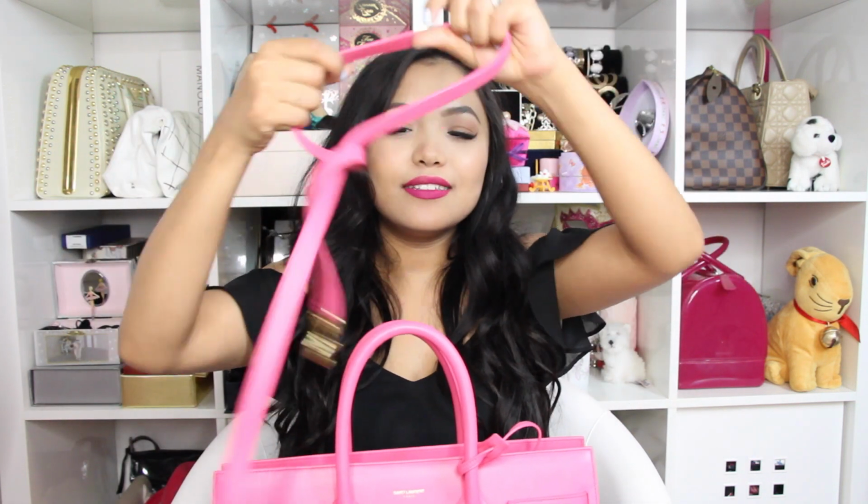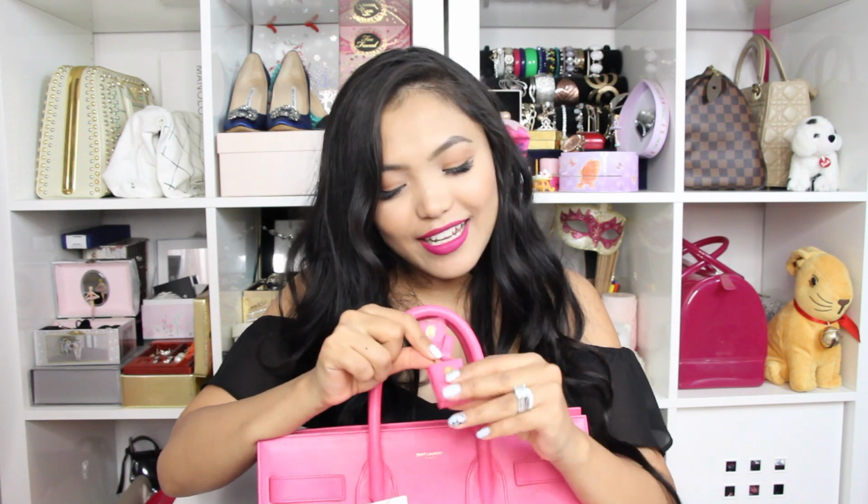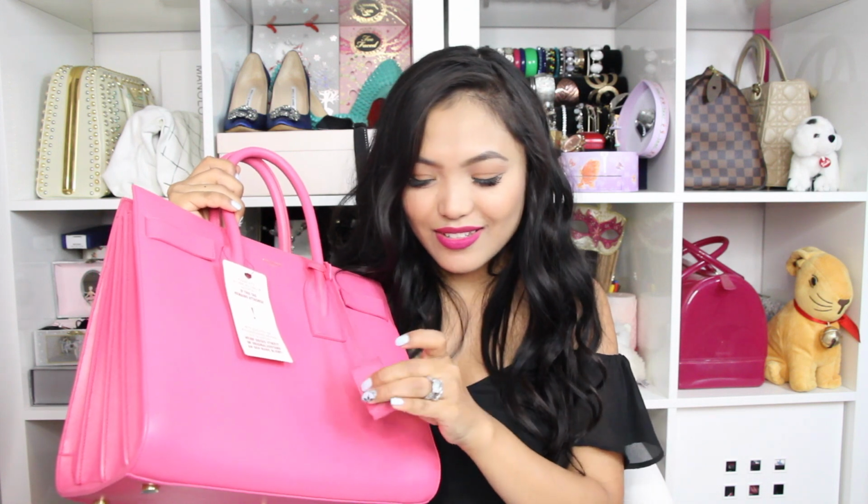Oh, I'm so excited. Inside there is the strap if you want to carry it on your shoulder. Here is the lock. I got the smooth leather, so it comes with the gold hardware. There's the lock in here. I hope you can see. And there is written Saint Laurent Paris on the lock, and even on the circle over here, the details are so nicely done. And then over here there is Saint Laurent Paris stamped as well.